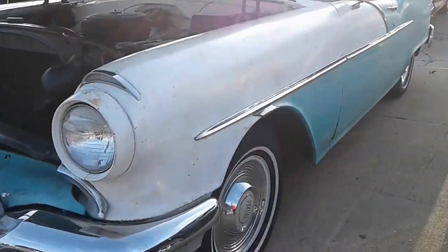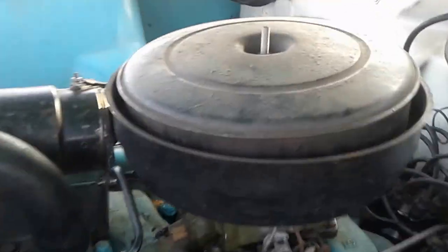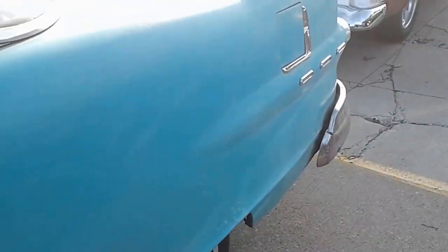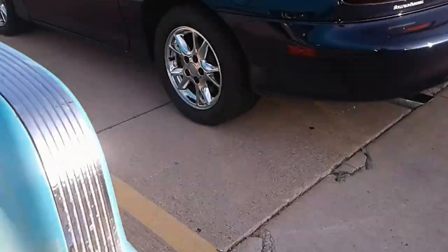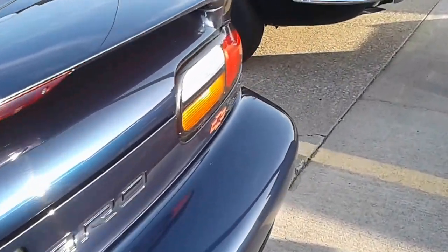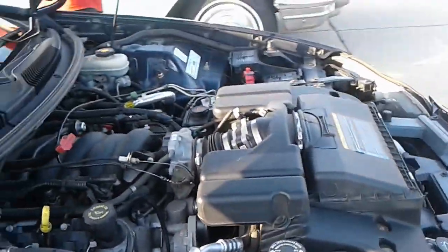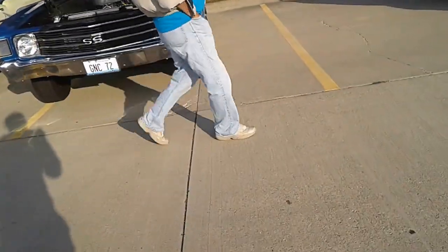I don't know if my camera can pick this up, but the patina on the side of it, he just doesn't care. He just left it with the dust. C14, Carroll Gaines, 55 Chevy. Patina. Camaro. The Camaro can't be as badass as that Trans Am, but he can try. It's automatic. Same LS1. C4, Larry Roberts, 55 Chevy.